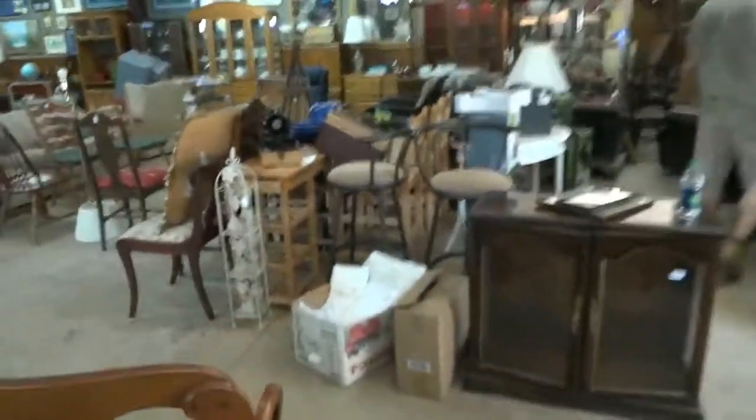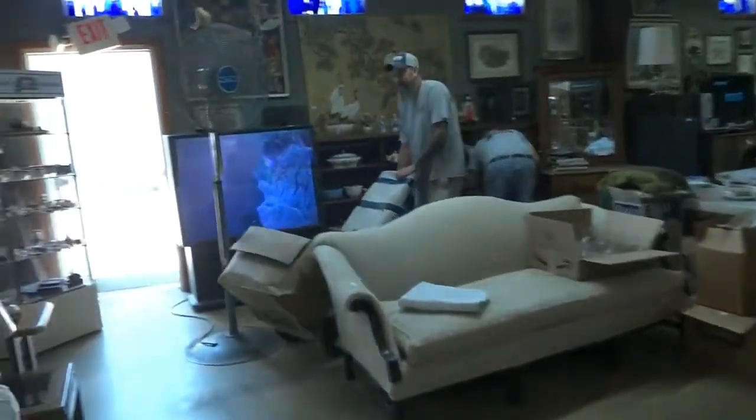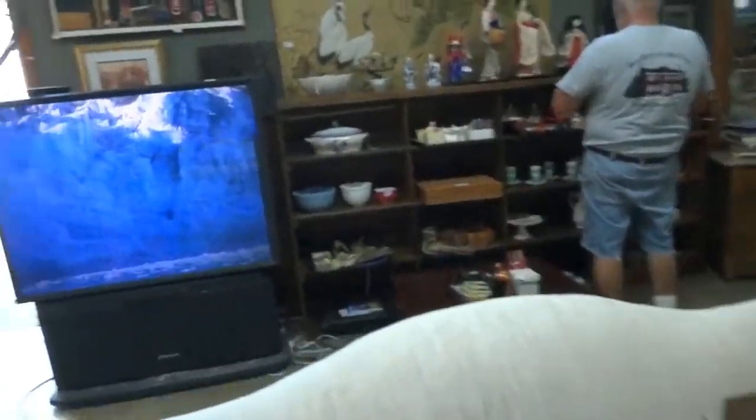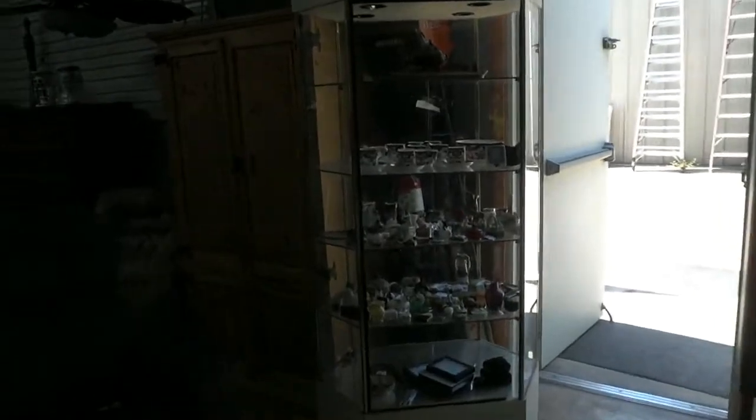I mean, just always something fun to be found when you come over here to Dudley's Auctions. You just never know. I'm gonna walk over this way. These guys are still moving stuff around. Grab it by the dolly, grab it by the box, and away they go. Anyway, Friday, Jean Street. Saturday is an on-site.